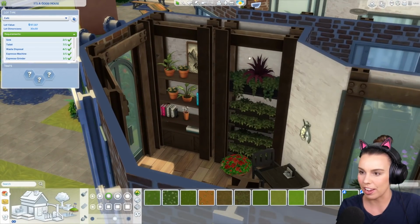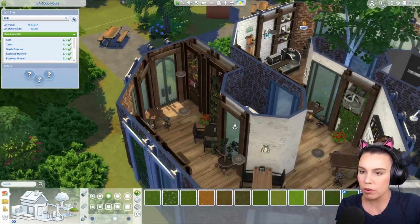My favorite areas are like this. I love this little shelved area. I think that looks really cool. But I wouldn't mind going to this spot.